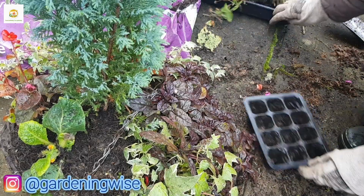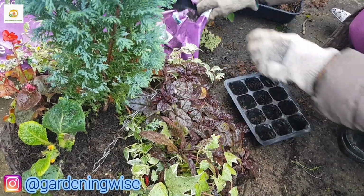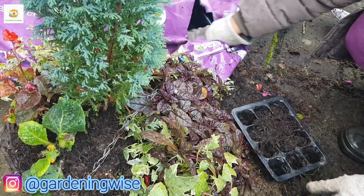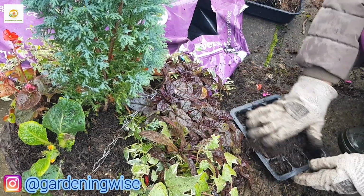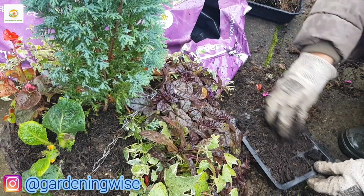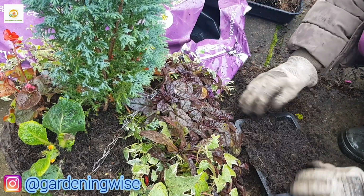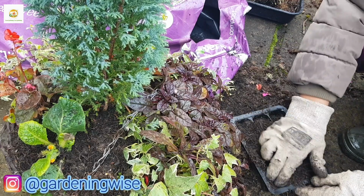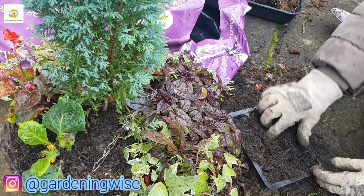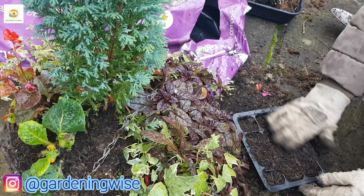So the basket is done, and while I was replenishing it, I thought I could propagate this borage vine as well, and it is really easy to propagate. So I have taken a seed tray, and I'm filling it with multi-purpose compost, which is nice and loose. And after filling it, I will take some cuttings. I will show how to take the cuttings and from where you need to take them.